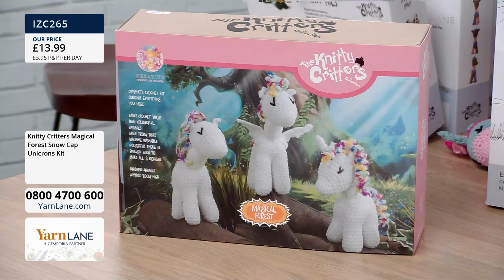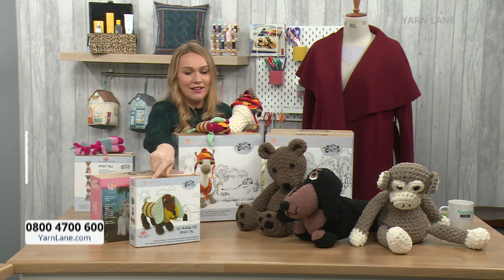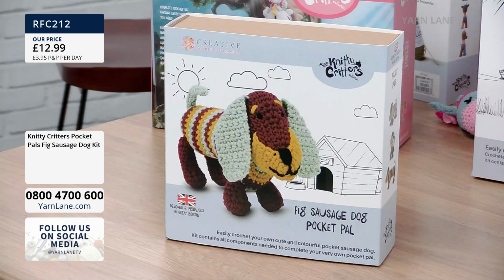Pocket Pals, the lovely little sausage dog. See, this would be good for me to try then, wouldn't it? This would be great for me to try. Kat saying, get both, Vix, because once you've done this, you'll definitely want to have a go at the big one then. The sausage dog, I have seen somewhere as well.